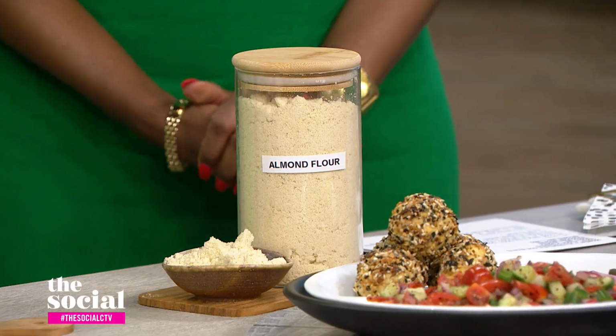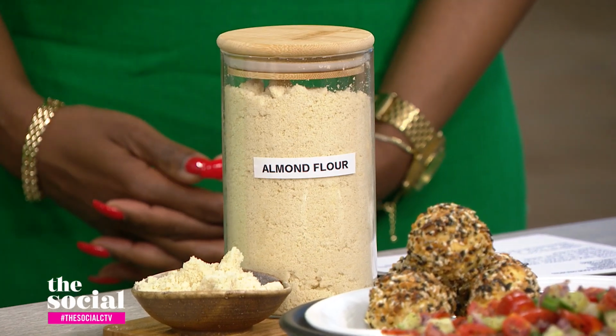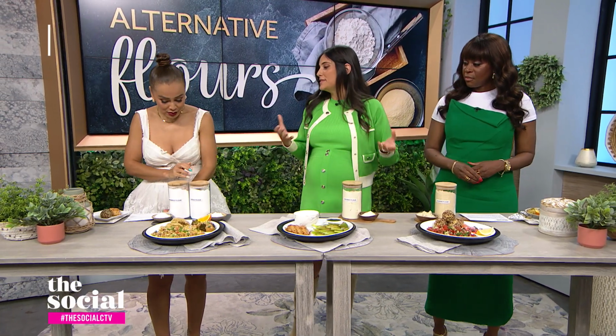Okay, so almond flour, simply put, it's 1 ingredient. All you're using is blanched almonds, this one over here, blanched almonds added to a blender and ground into a super fine powder. And almonds are nutrient rich and should be enjoyed as a part of a balanced menu.